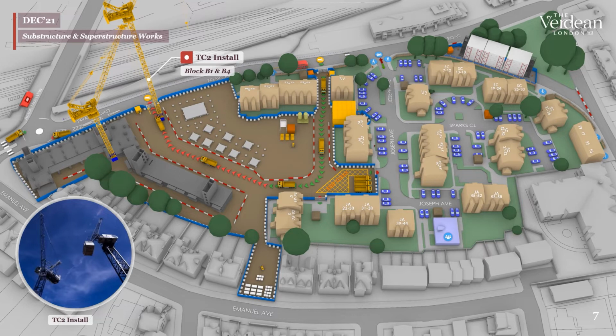Takes us on into December, where TC2, our second tower crane, was installed, which will serve blocks B1 and B4. A towering 105 metre freestanding crane. I'm sure you can all see it from your windows. A huge crane with a bespoke section on the jib, which is the long arm that sticks out and actually carries the goods and the materials.